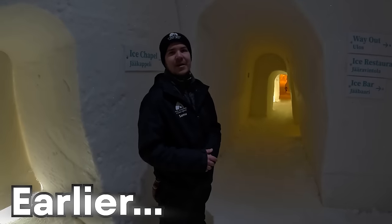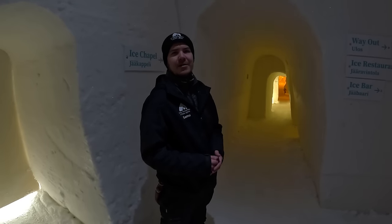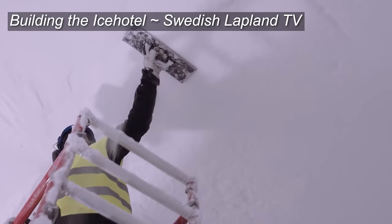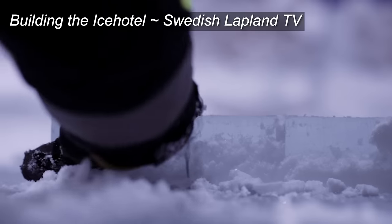0 to ready, 4 weeks. 1 week to make snow, and 3 weeks is the building time, including all the art and everything. They make a giant mold and then just start packing snow on top of it. After 4 weeks, everything is frozen enough to use.